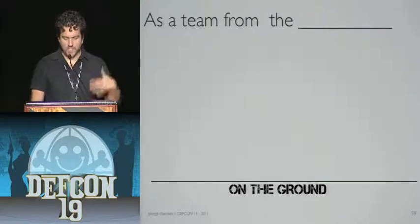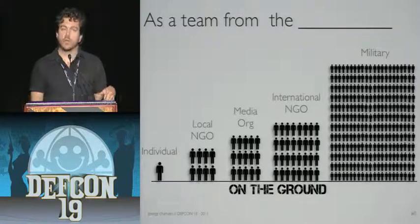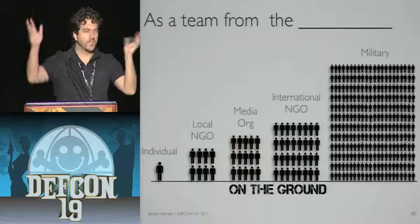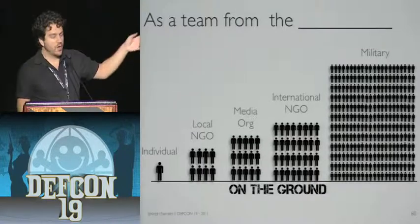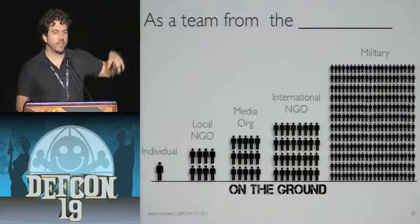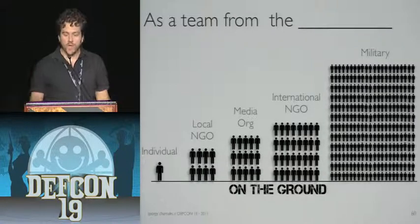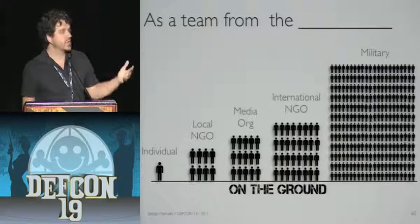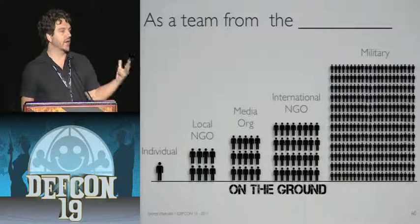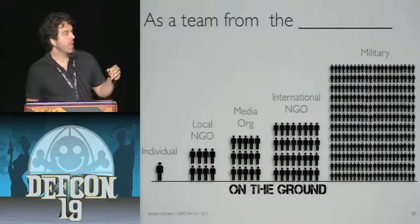And based on the experiences that we've seen, these are kind of your range of options for who would be running this thing. Everyone from a group of individuals, not affiliated with any particular organization, a local NGO, media organization, and for this example, let's assume that it's a member of the independent media organization, not the Turkestani state-run media. An international NGO like the Red Cross or the UN, or a military type organization, an external military, not the Turkestani military, who's running this.